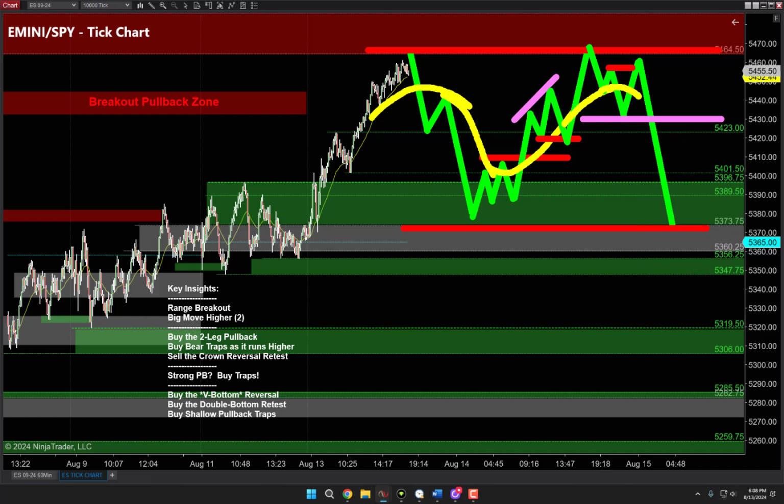Wait for that 21 EMA to come over. Again, don't pick the bottom down here. That's a rookie mistake. Wait for those bears to come in. Let them try once. Let them try twice. This will usually be like this. It'll usually be a little bit further below that low. It'll kind of overshoot that low a little bit, right?